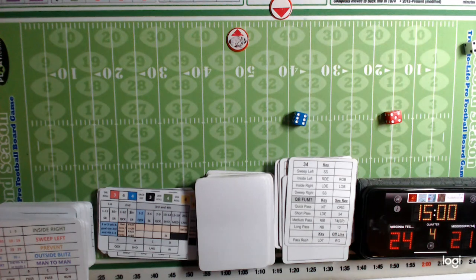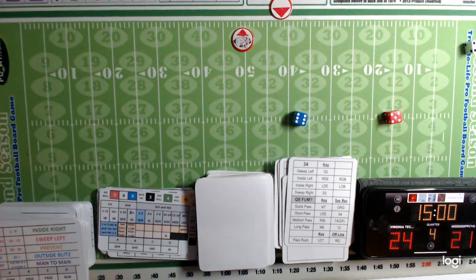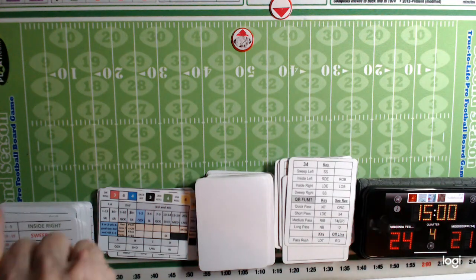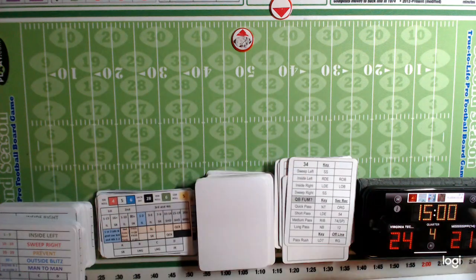And Mississippi will call a timeout. 1 minute 30 left in the game. Virginia Tech 2nd and 9 from their own 49, leading by 3, 24-21. 2nd and 9. And it's going to be an inside right. Again, keeping it on the ground. This time looking for Darren Evans.